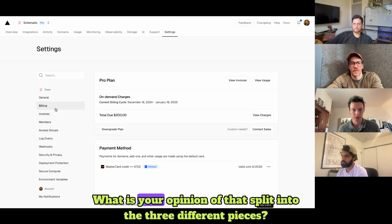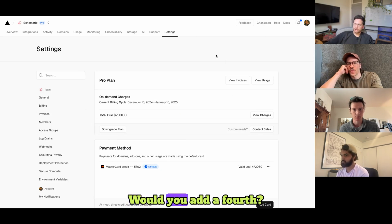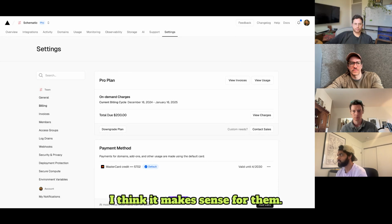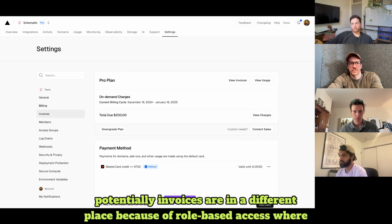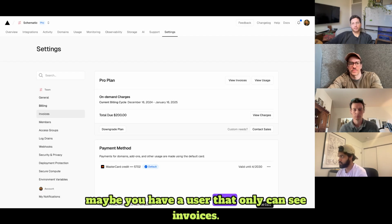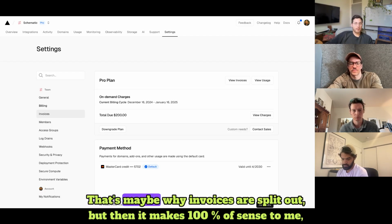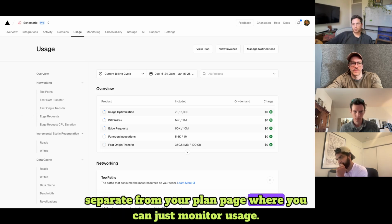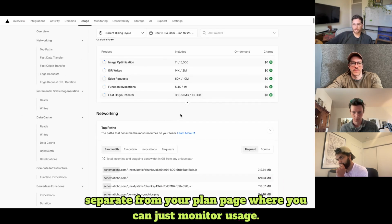What is your opinion of that split into the 3 different pieces? Do you like the split? Would you add a 4th? Would you bundle it all? How do you feel about the design of this? I think it makes sense for them. Potentially invoices are in a different place because of role-based access, where maybe you have a user that can only see invoices. But it makes a ton of sense to me that they have a usage tab separate from your plan page, where you can just monitor usage, because this is part of their product.